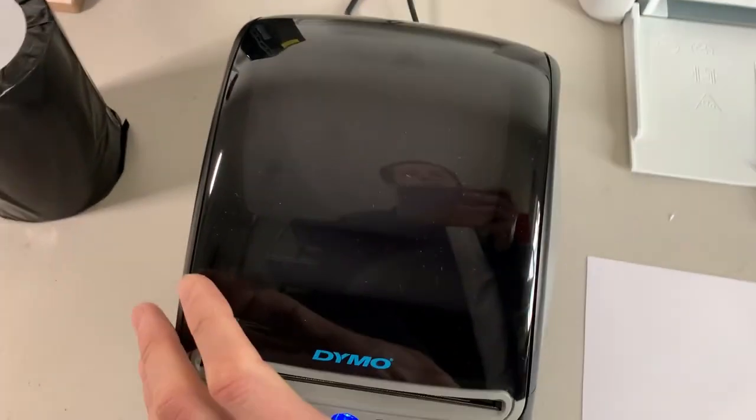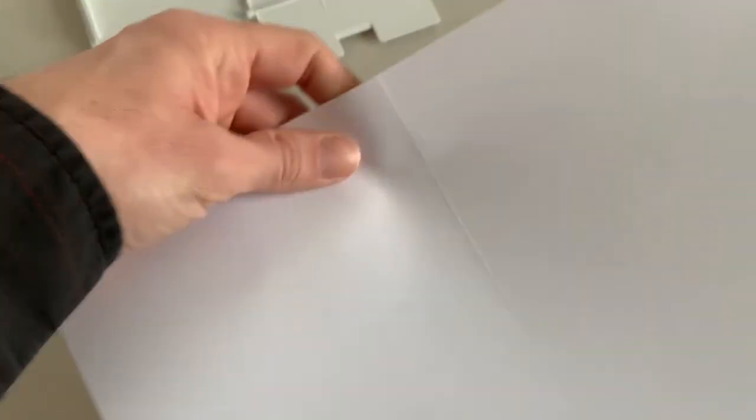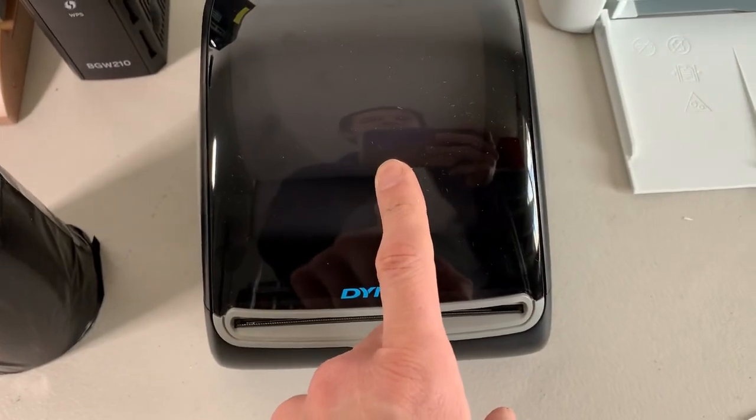And also, if for whatever reason anything happens to this, this is like a backup. I do still have these, so I'll be able to print labels if this malfunctions or doesn't work for some reason. I'll have this as a backup, which is good.